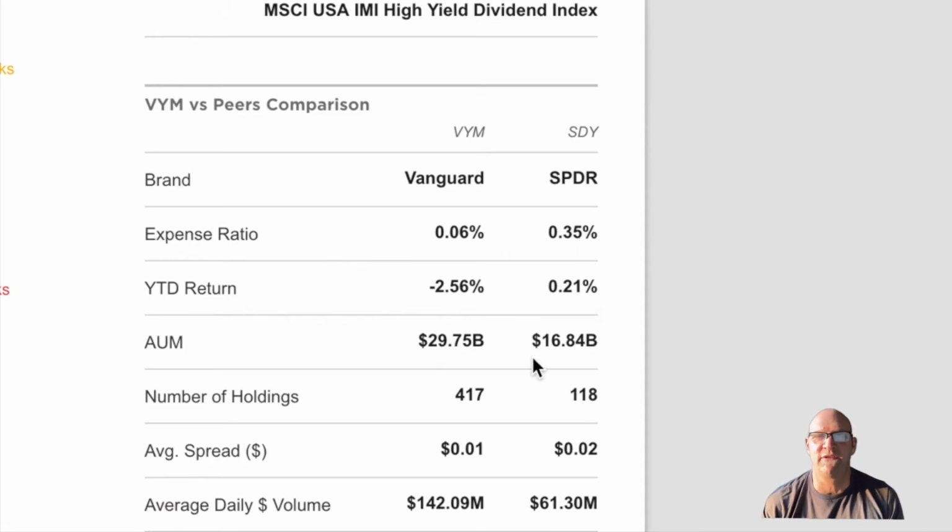If we look at the difference in assets under management, it's about twice as much. And here's the big difference, the one thing I like about VYM, you guys, is that it has 417 holdings versus SDY, which only has 118. The average spread is pretty minimal, 0.01 to 0.02, but you can see that the difference in the trading volume is more than double per day.